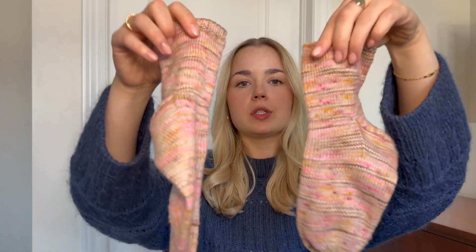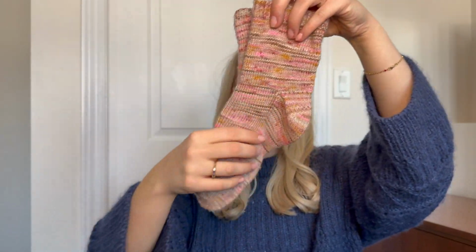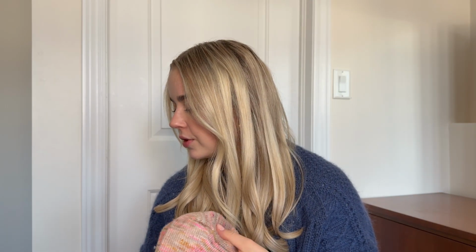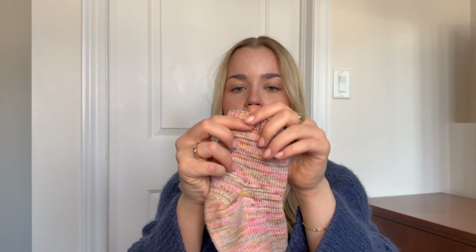Let me show them to you first. So these are the Vanilla Latte socks by Virginia Rose Jean. It's a free pattern, although I remember I had a lot of trouble accessing the pattern. There's a Ravelry page for it, but I think the download through Ravelry is no longer available. So I wound up searching on Reddit, and I found a link to the pattern PDF. I don't know why it's not available anymore, but anyway, I found it, and it's basically a top-down sock.